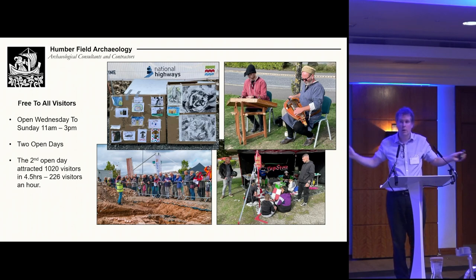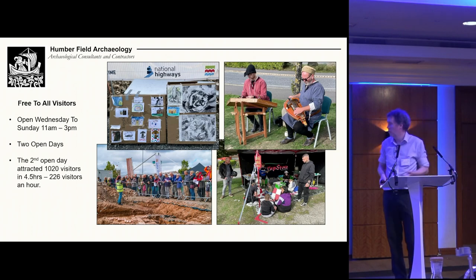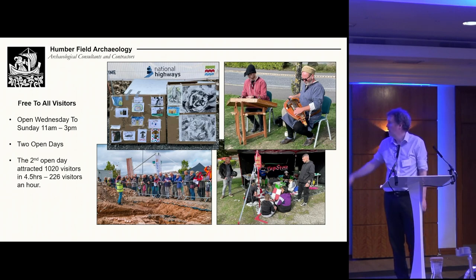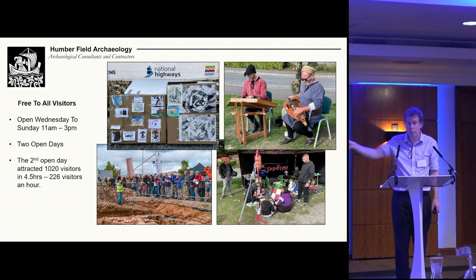They didn't have to book in. And they could talk to an archaeologist, talk to a volunteer, find out what's going on. We drew people in, and through that process, we actually drew in volunteers as well. And we had two open days, one as part of the Festival of Archaeology at the beginning of the project, and the second one at the very end attracted 1,020 visitors in 4.5 hours.